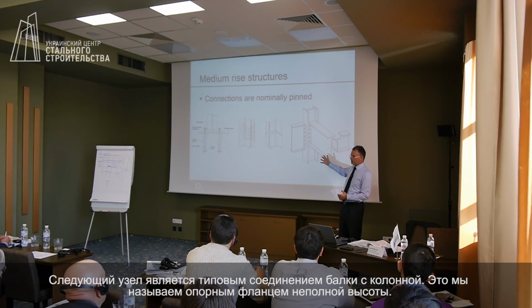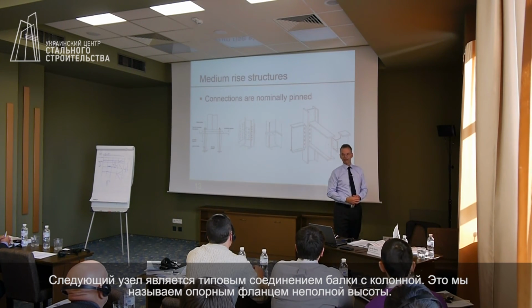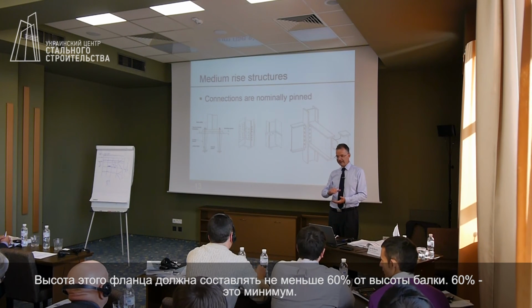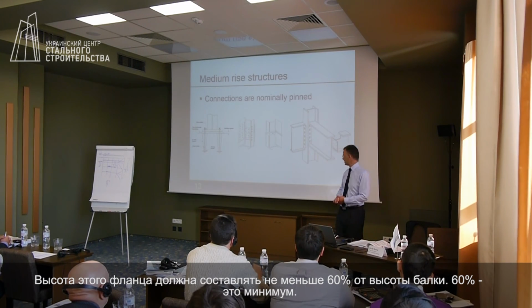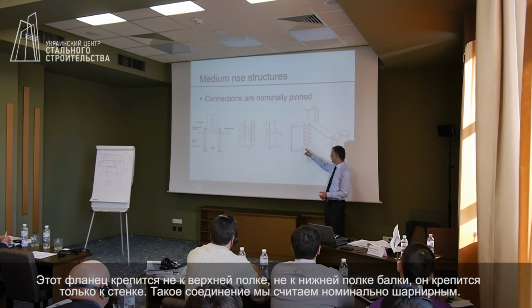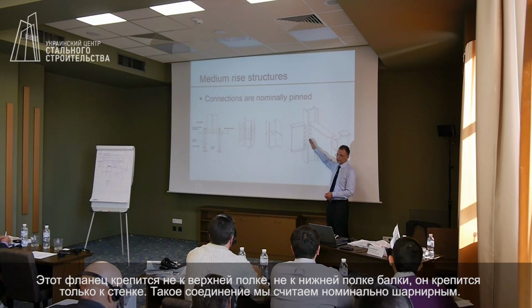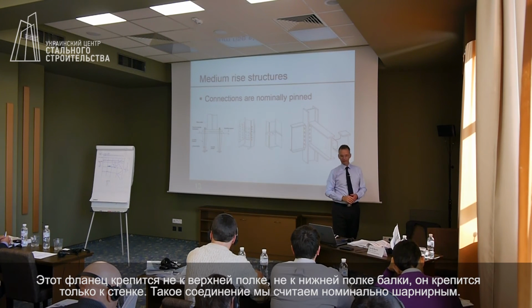These would be very ordinary beam-to-column connections. So this, we would call that a partial depth end plate. So our partial depth end plates are at least 60% of the depth of the beam, as a minimum, but it probably is not connected to the top flange or the bottom flange. It's only welded onto the web. And we consider that to be a nominally pinned connection.